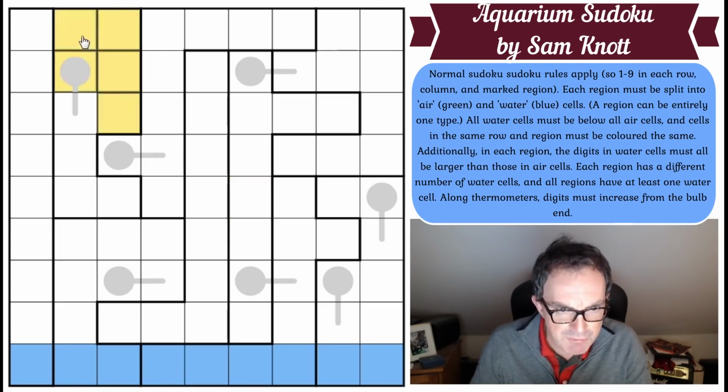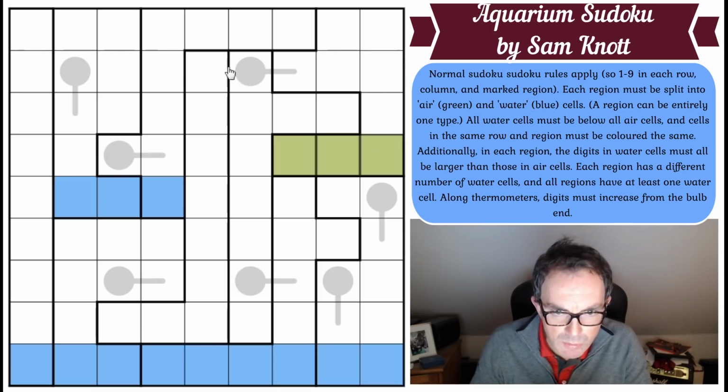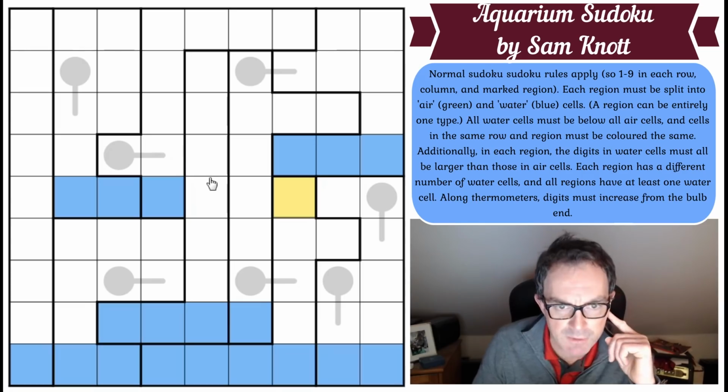And now this region, we know it's got at least one water cell in it, so those two are blue. This one's blue for the same reason. Have we got any? Yes, there's another one there. That's blue. Oh, no, we've got more. These regions, that's a region. This is a region. All of those are blue as well. So we're off and running with some bluing of the grid.